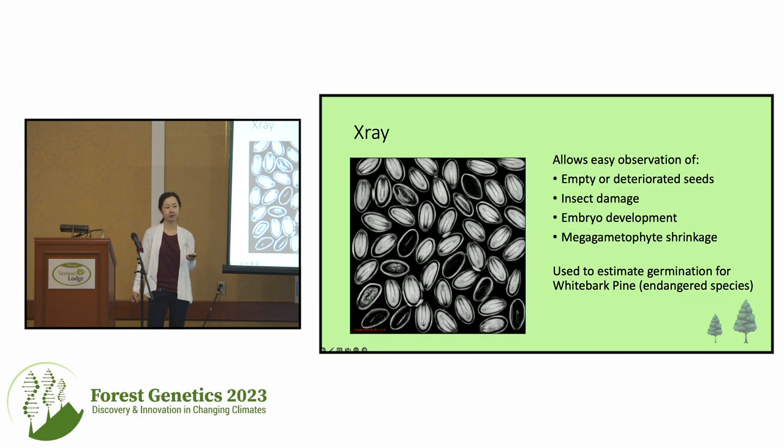We also do an X-ray on each seed lot to capture the initial seed quality. You can easily tell if seeds are deteriorated or empty, in which case you could send it back to processing and be like, hey guys, there's a lot of empty seed. Can you try redoing this? Oftentimes, it'll just be the embryo that's empty, and they can't really separate that because there's still the megagametophyte, which makes the weight really difficult to differentiate between seeds which actually still have embryos.